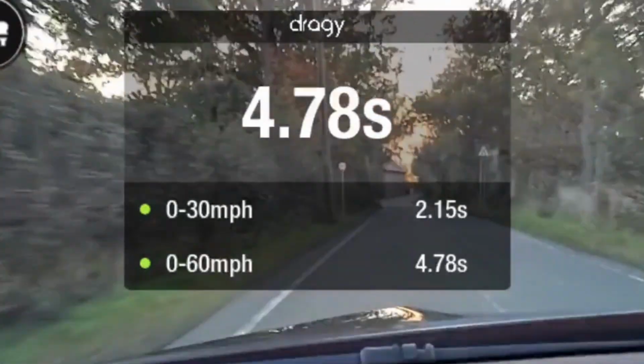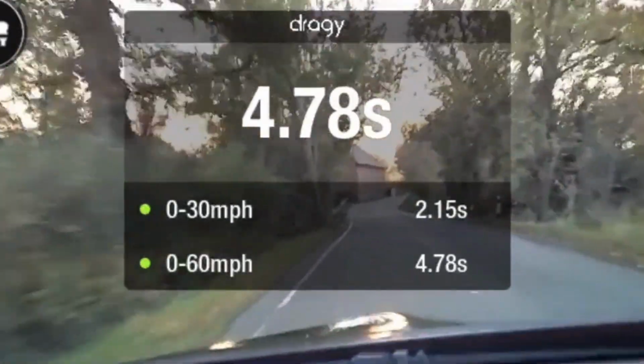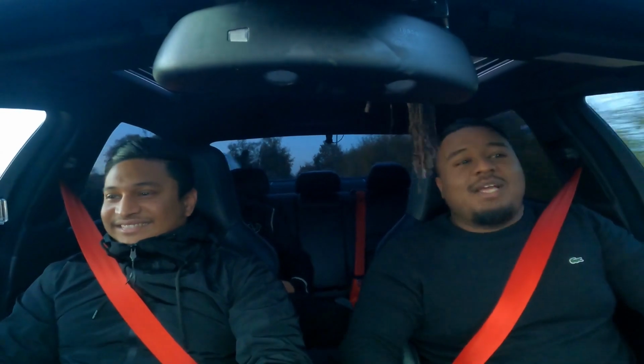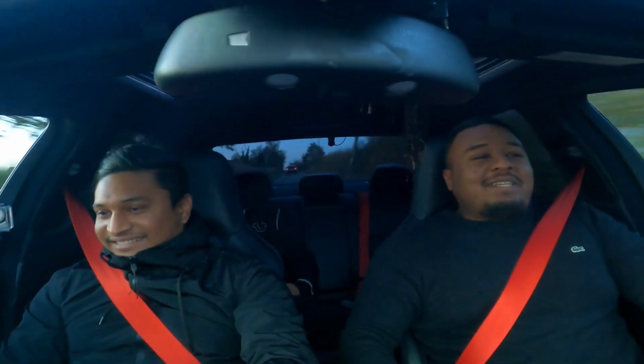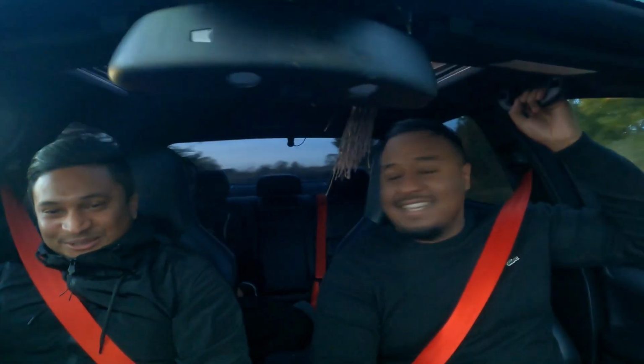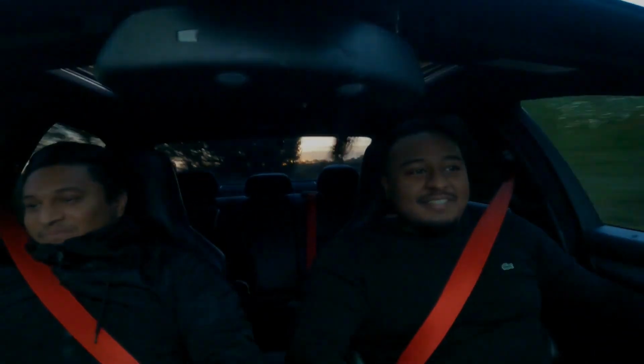Right, you've recorded 4.78. That is very, very respectable. This car just feels sketchy even from the passenger seat. I have complete faith in you as a driver, your skills, but there's still that percent of me that's like, yeah, you know what I'm saying? Because it's not you that I don't trust, it's this car.